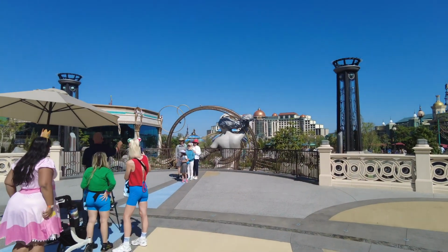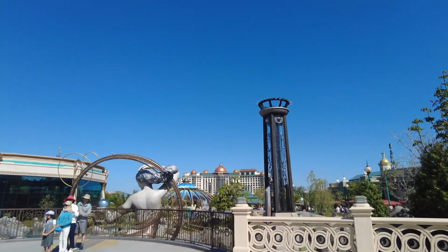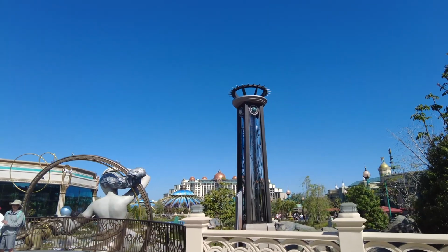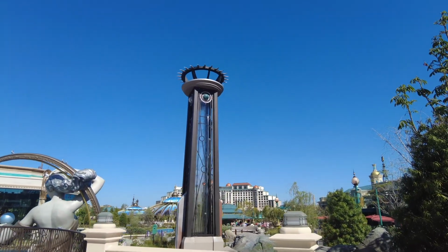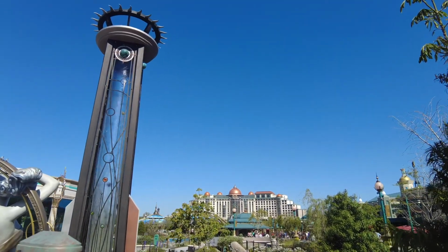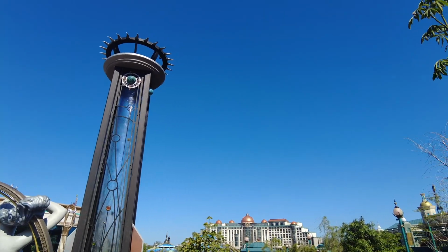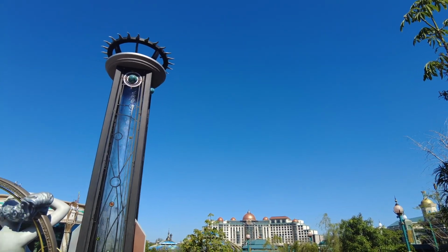As you enter Epic Universe, you enter into Celestial Park, and this area is absolutely stunning. It has a wonderful smell when you walk in. The sounds and the music take you into a whole other world, and as you can see at the back of this park, you will find the Helios Grand Hotel. This is a massive hotel, absolutely stunning, with a private park entrance. More to come on that in another video.